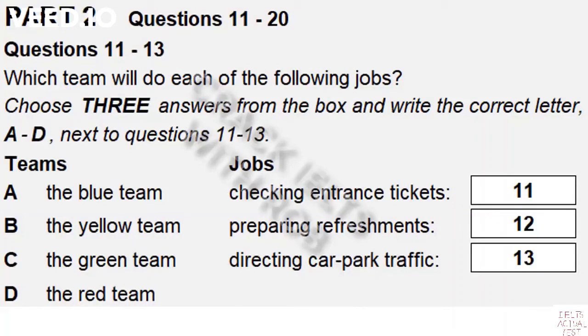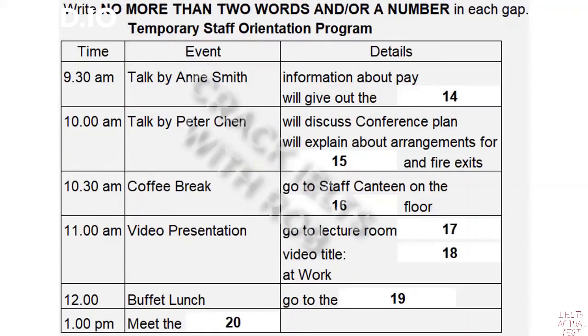This year, we've also employed a considerable number of attendants to direct the human traffic around the conference centre. Now, you'll be working in the exhibition hall at all times, giving directions and generally helping people whenever you can. And you will be in the red team, so please collect a red T-shirt.